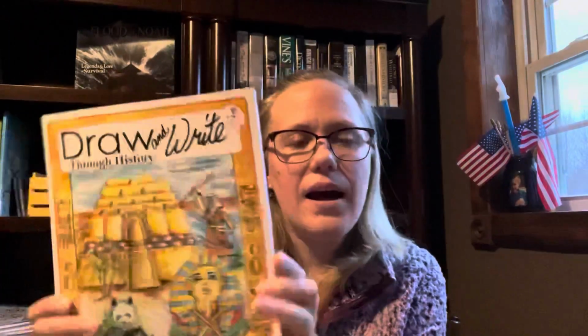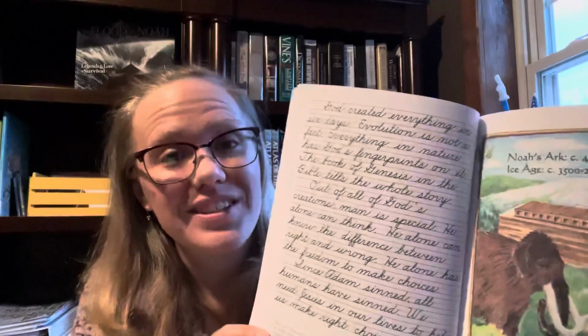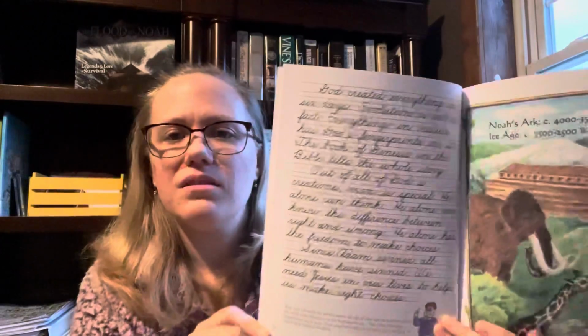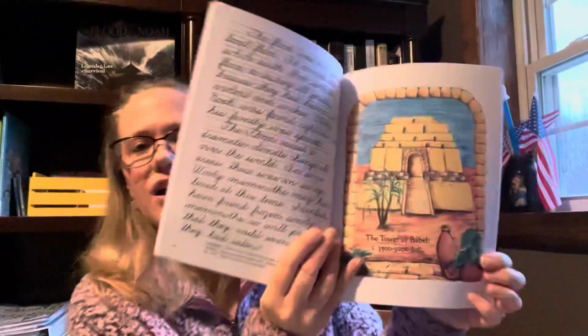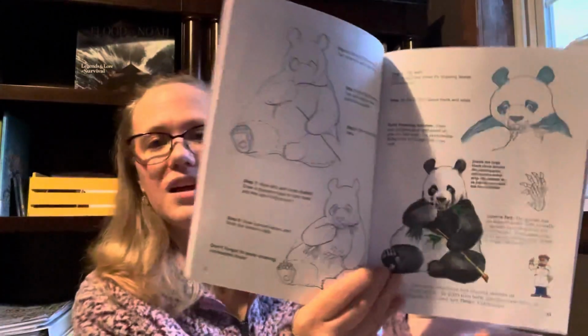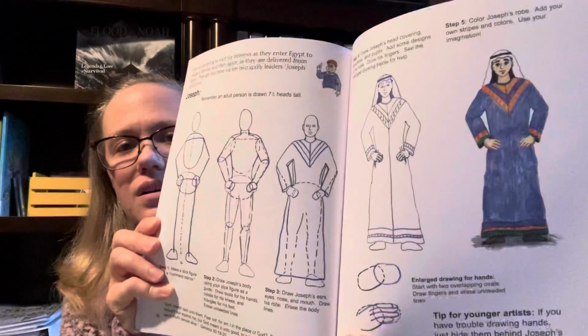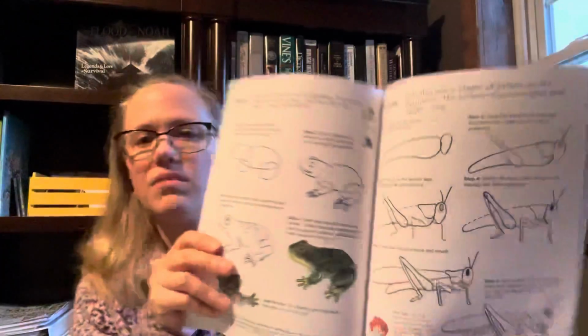So I did grab this to kind of add in. It's kind of neat. It's cursive, which my oldest son is good at. But if I gave him this whole page, he'd probably cry. But we'll read it, learn to read our cursive, and then maybe we'll just pick a couple things out for him to write. But the pictures in here are really pretty. And my kids love to draw. So this will be nice to see how to get some of those human shapes and animal shapes and buildings. Ooh, even a cricket and a frog. So this will be fun to go with our history.